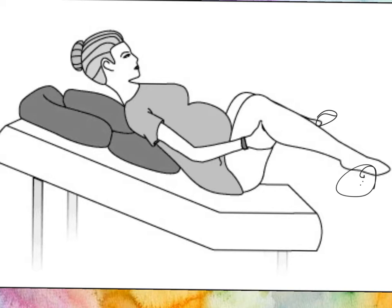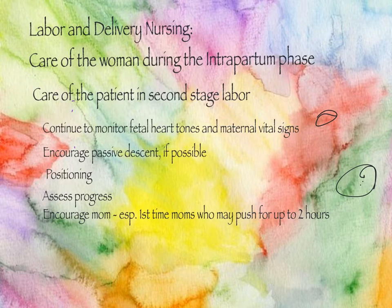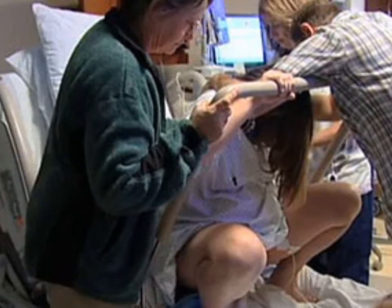which is important. So let's see if I can get that out of here. Yep, I can. And these little marks too, I can get them. Okay, so that's another position. I'm going to get the squatting picture back. Here it is. Here's another use of that squat bar.